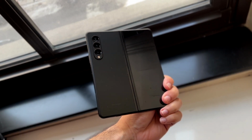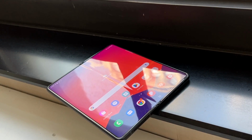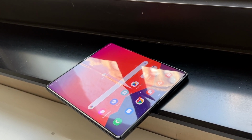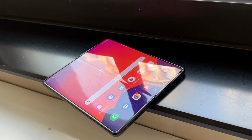Now, with this phone, the successor of this device is coming right around the corner, the Z Fold 4. I think it's coming out this week, so you may just want to go ahead and wait until those specific phones come out, but either way, this device is still a very capable phone. It's going to be here for many more years to come, and honestly, this is the future.